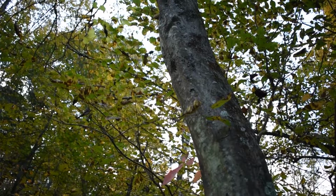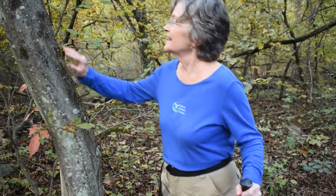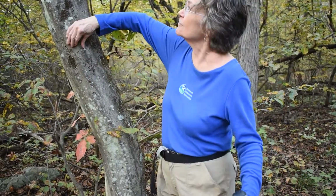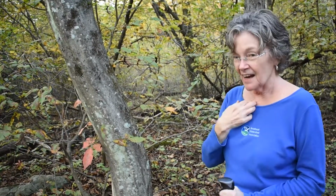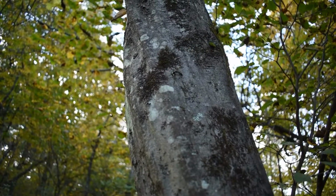The woods here are mostly mixed hardwood forest. There's lots of things like shagbark hickory and maples and beech trees in particular, lots of different kinds of oaks. This one is a favorite of mine. It's called hornbeam or musclewood. And if you look at it, you can see why it's called musclewood. It has these kind of ripples in it. This is a very large specimen of musclewood. Normally the ones that I've seen are much smaller than this. It's a very dense wood.